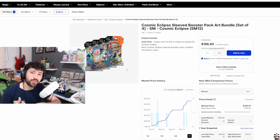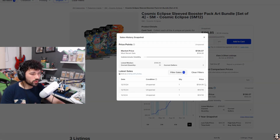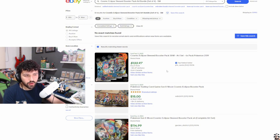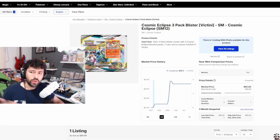All right, so let's get started with the sealed portion of the video, starting off with the set of 4 sleeve pack blisters. As we can see here, market price is 136, but most recent sold was 134 about 2 months ago. So I checked on eBay and it's pretty much there at 133, sold not even a week ago. So it's right around that 130, possibly hitting that 140 in a couple of weeks.